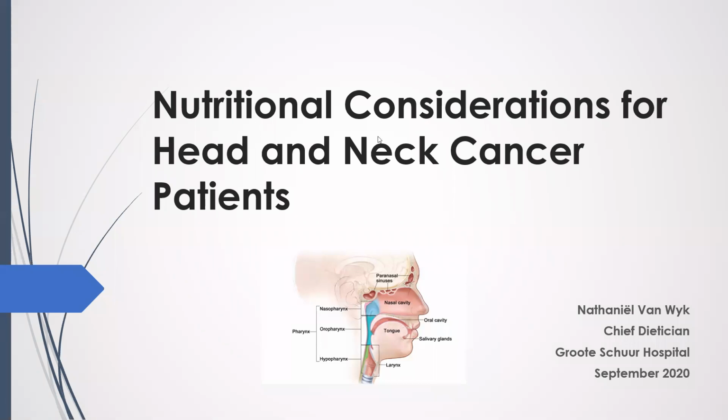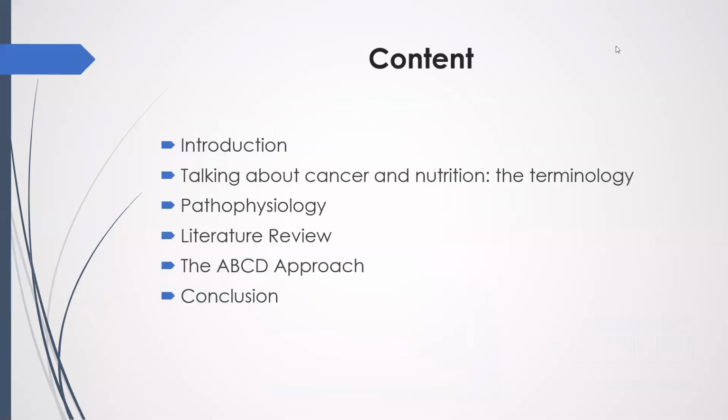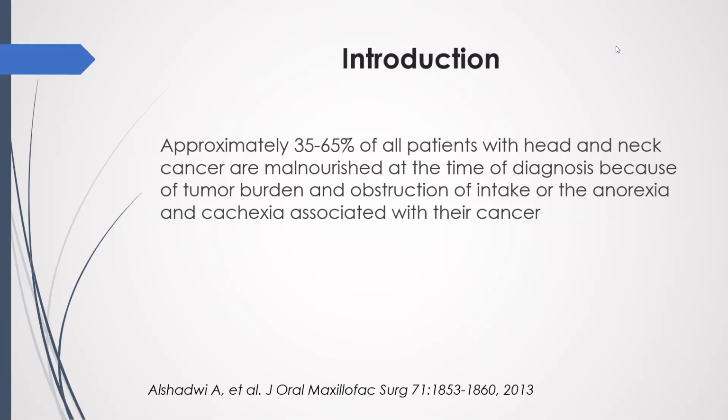As Sharat introduced me, I'm Nathaniel van Wyk, Chief Dietitian at Groote Schuur Hospital. So today we will be talking about the nutritional considerations for head and neck cancer patients. The contents that we're going to cover today is a brief introduction into nutritional management of head and neck cancer patients, looking at malnutrition statistics, talking a little bit about the terminology with regards to cancer and nutrition, looking a bit at the pathophysiology, the ABCD approach that is normally followed in dietetics, and then just a brief conclusion.